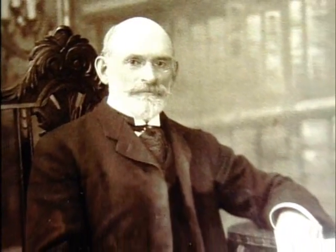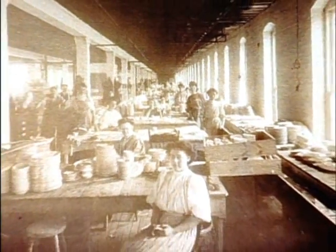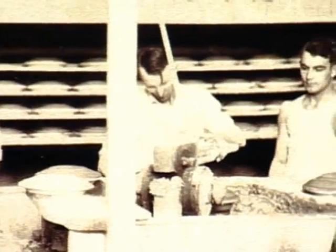Six years later, Homer decided to get out of the business and sold to the Wells and Aaron families, who decided to keep his name on the company. The current president and a fourth-generation owner is Joe Wells III. Well, many years ago, the English thought they were superior potters, and that they thought American pottery was no good. And Homer Laughlin said, we can make pottery as well as any English.